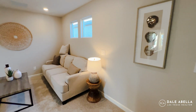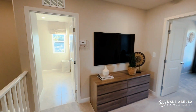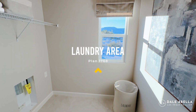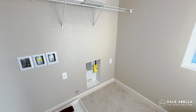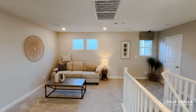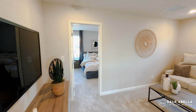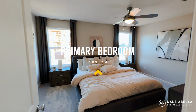All right. So we got that cozy loft. Check out this laundry room. Refrigerator, washer, dryer are not included. You could buy that with the new builds with KB, or you could buy that at the store. If you buy it with the new builds, their prices are actually pretty competitive with Best Buy and stuff. So if you want to go that route, I wouldn't be mad at it.